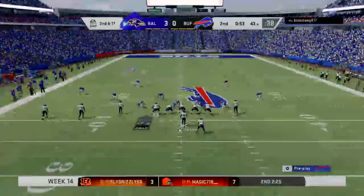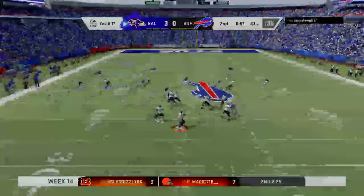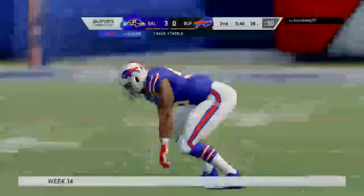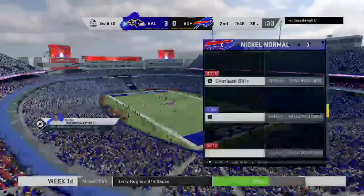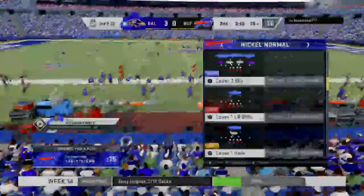Sacks, a growing theme in this first half. This is 2nd and long. Now it's Jackson. Under pressure again, and down he goes again. The Ravens are going to use the 2nd of their timeouts as the clock stops here with 46 seconds remaining in the first half.